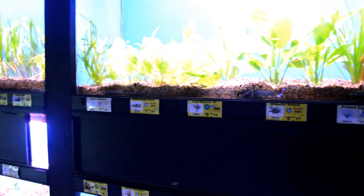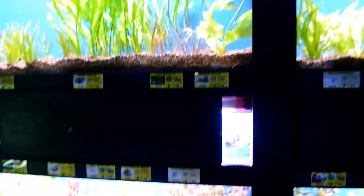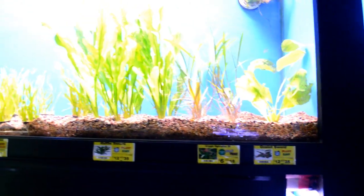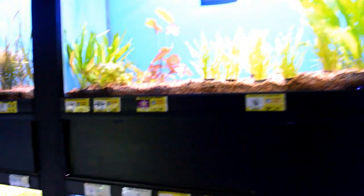So here it looks like we have some swords and some other plants in there. And once again, koi in the bottom. Like I said, we do have koi in all the bottom tanks. And they have a wide variety of everything in the store, as you're really going to see here in the video. But plants all look pretty beautiful. Like I said, they got so many plants. There's more plants than what you just see here as well. We will show those in a minute.